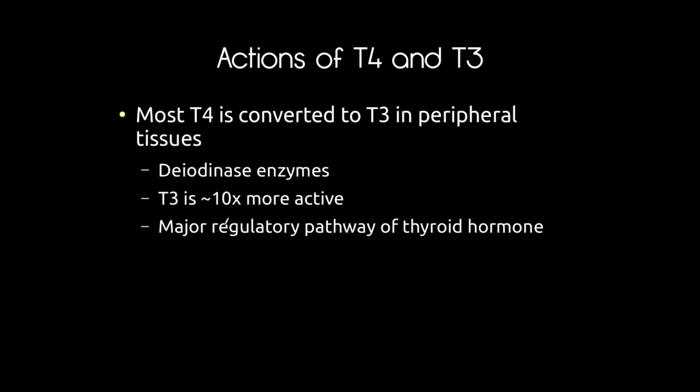Okay, so once it's out in the bloodstream, what is going to happen to T4 and T3? Well, it turns out most of the T4 actually is converted to T3 in peripheral tissues. So most of that is being taken up, and you're chopping an iodine off of this T4 to make T3. And this is happening by a series of enzymes called the deiodinase enzymes. And it actually turns out that T3 is about 10 times more active than T4 is. So it's much more active. And this deiodination of T4 turns out to be one of the major regulatory pathways of thyroid hormone.